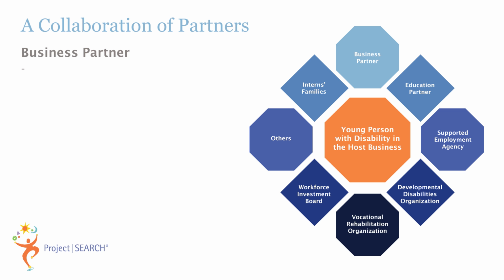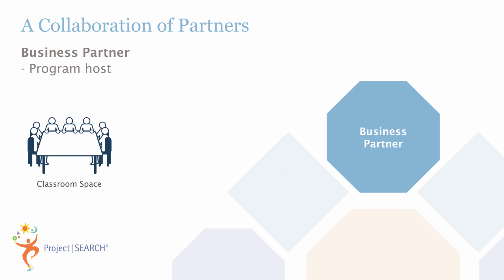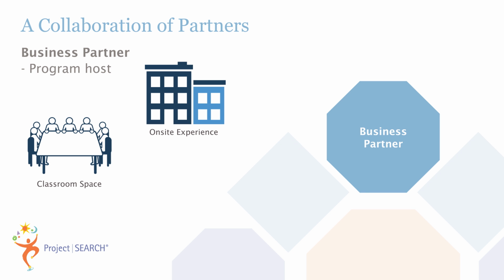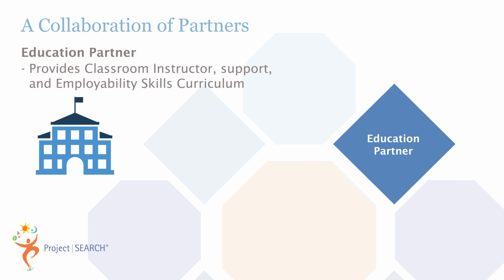While there are many variations in the specific mix of partner organizations, it is always the business partner who hosts the program and provides classroom space and on-site internship experiences. As discussed earlier, the host business also provides the business liaison, as well as the staff that manage the departments that host interns. The education partner is responsible for providing the classroom instructor, either directly or through funding, and provides an employability skills curriculum. As also mentioned earlier, the instructor runs the classroom portion of the intern's day, as well as interacts with just about everyone else on the team.